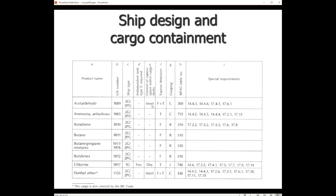Let's go a few lines lower to chlorine. UN number 1017, ship type 1G. If you have a product which must be transported in 1G, chlorine is extremely toxic. That is why in column D it is mentioned that independent tank type C is required.